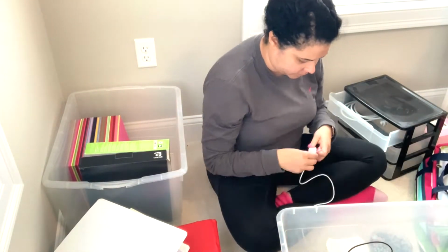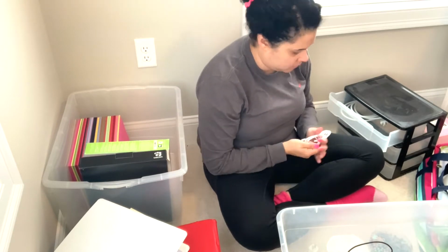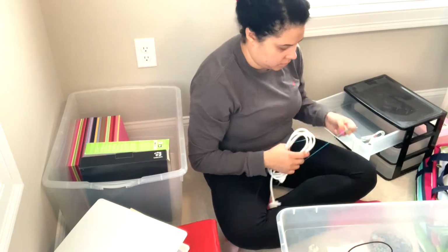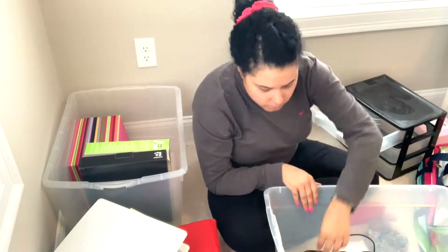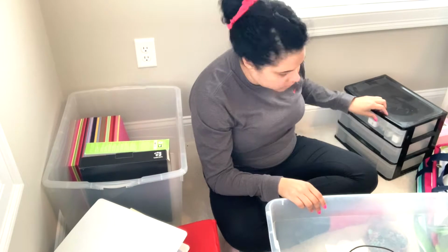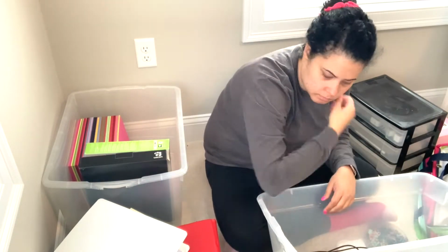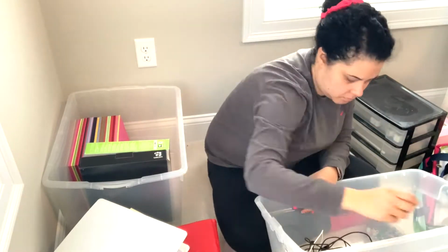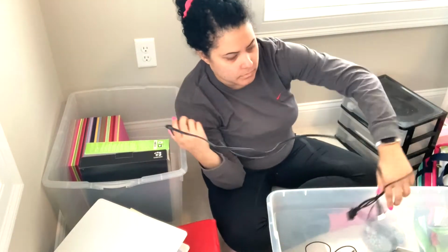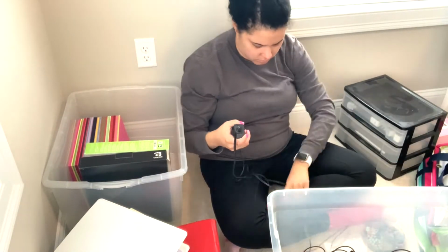I'm going to be using some of these rubber bands that came in the Erin Condren Fall Surprise box from 2019, just to organize the cables and put them in this little drawer container. Eventually I will label them, but for now I'm just going to get rid of the ones that I don't need at all, and then store the ones that I am going to be keeping as backups or anything that goes to any current systems that I'm using.